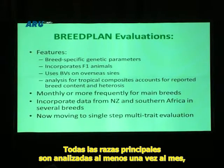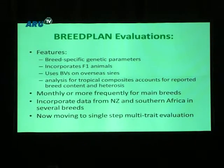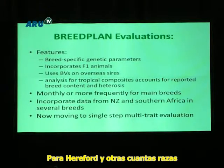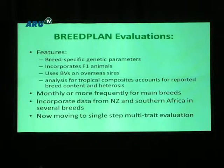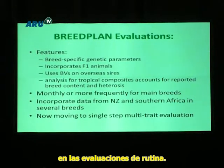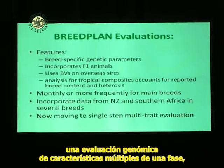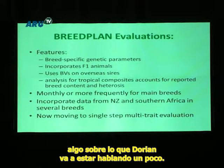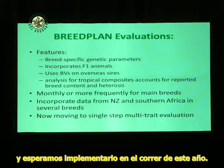All the main breeds conduct their analyses at least monthly, so all the information is updated approximately monthly for Hereford. In the case of Hereford and several other breeds, we're routinely incorporating data from New Zealand and Southern Africa in the routine evaluations. We're right in the middle of the process now of moving to single-step multi-trait genomic evaluation. I know Dorian's going to be talking a little bit more about this as well. We're testing that on a number of breeds right now, and we anticipate implementing that during the course of this year.